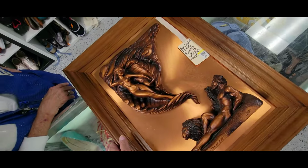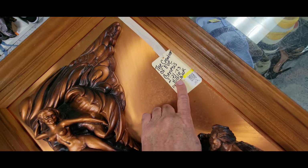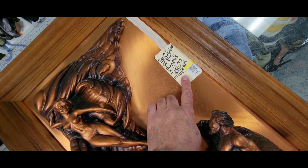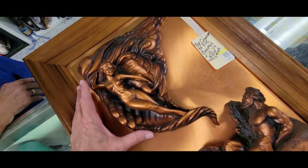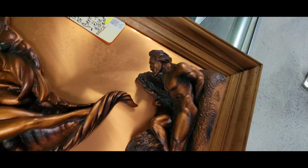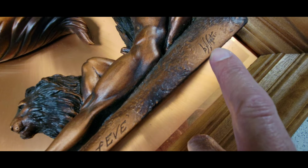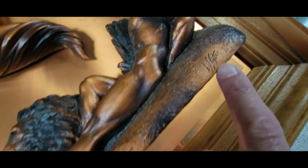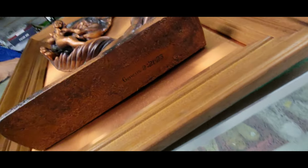Guys, check this out. I'm gonna leave it flat. This is called The Creation of Eve, Genesis 2:21-23 Bible book, and they want $100 for it. It's copper, it's got Eve over here. I guess that's Adam over there. And it says right here, Creation of Eve, by Wheaton or something like that. Under here it says Genesis 2:21-23.